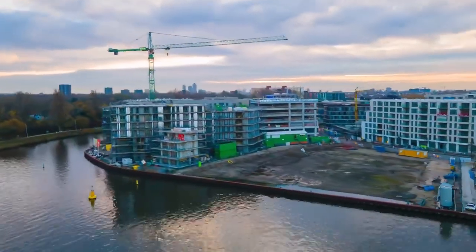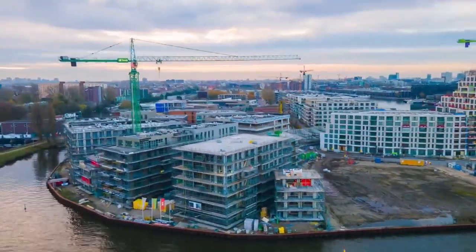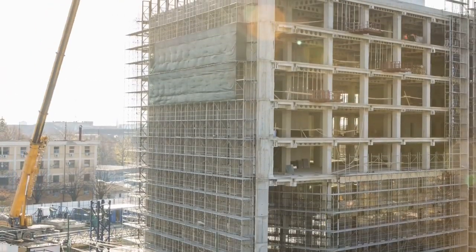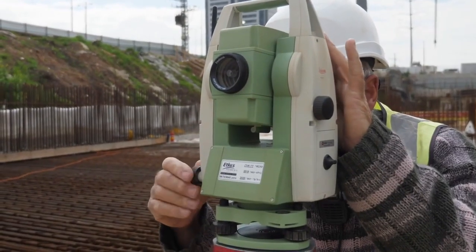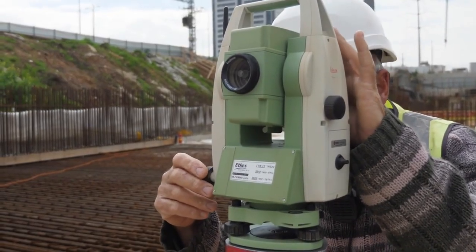Have you ever wondered how new roads, bridges, buildings, and other infrastructure projects come into existence? Hidden behind these grand structures lies a world of meticulous planning, precise measurements, and cutting-edge technology. This is where land surveyors come into play, the unsung heroes who bring life to these visionary designs.